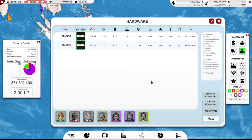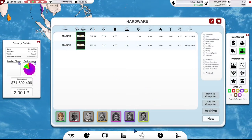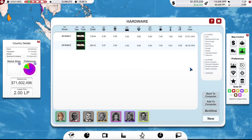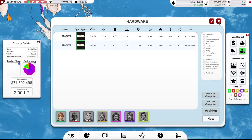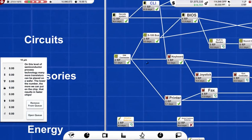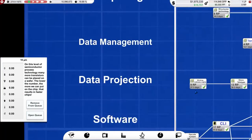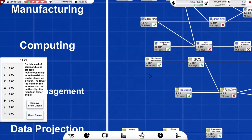Okay. Now one other thing I noticed. I'm going to pause again for a second. That's it. Thank you. Pause. We should now actually be able to, because I'm running around different screens here, I hope you can keep up. In circuits, was it? Where was it? It wasn't in cooling. It wasn't in memory.